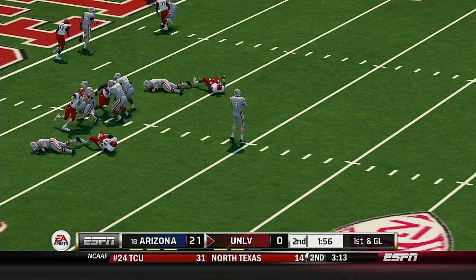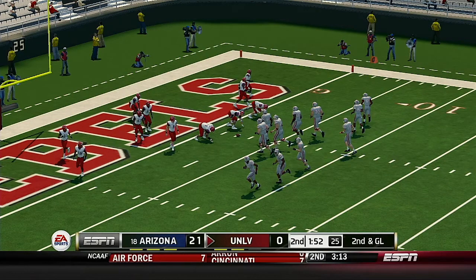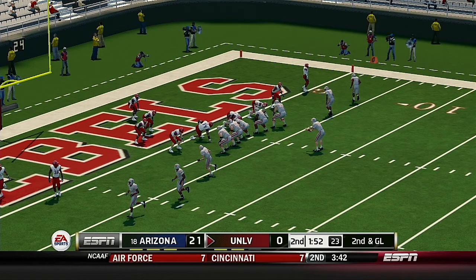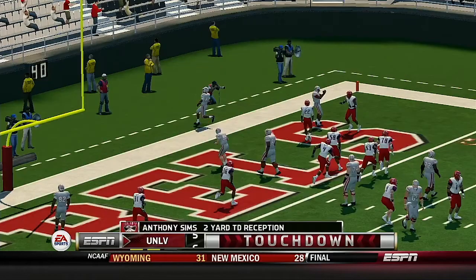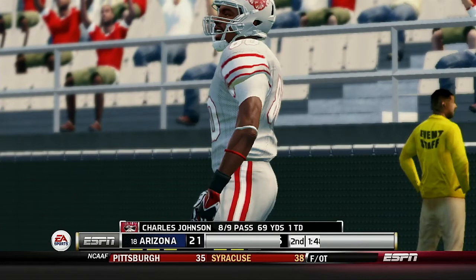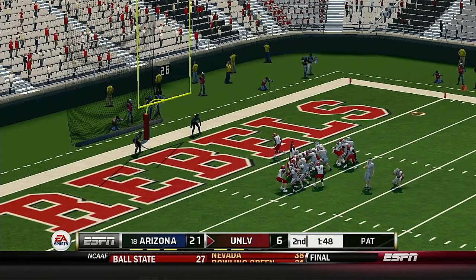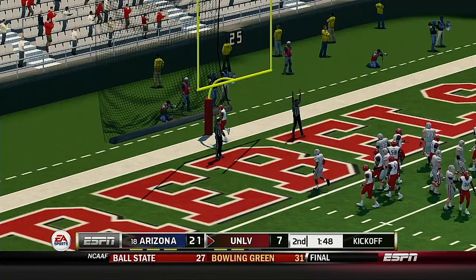That brings him second and goal. From the 2-yard line, it's second down. The quarterback in the gun with 5 receivers. Finds his receiver, touchdown. Converts the extra point.